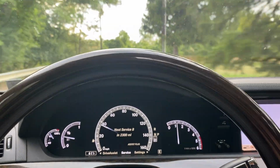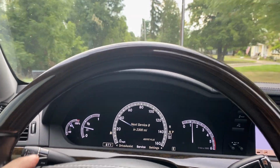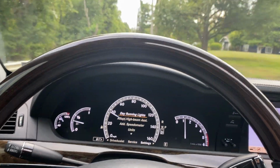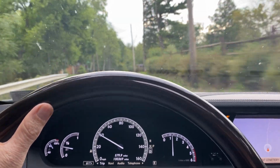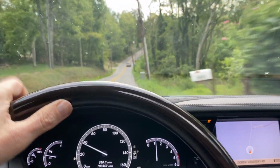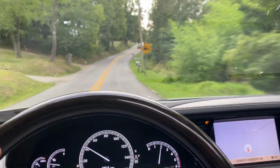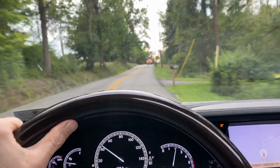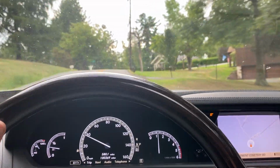So doing the math backwards, 7,700 miles, right? And it has not lost any since then. I've not added any, and it is still completely up to the full mark on the dipstick. So that's another reason I'm not that concerned about that. I mean, it's a 100,000 mile diesel. Of course it's going to leak something.